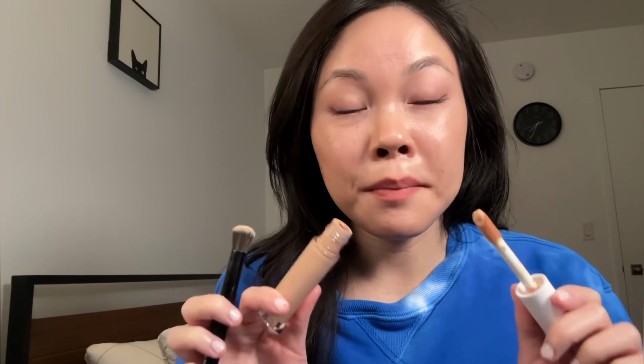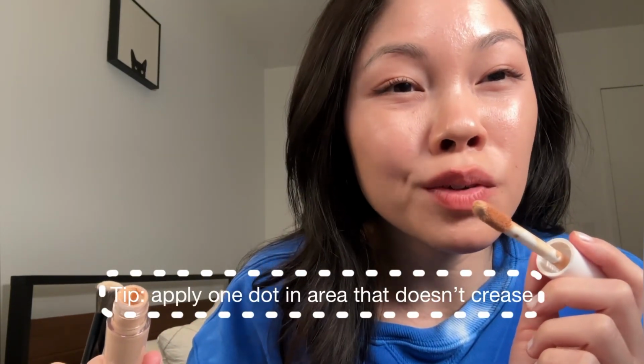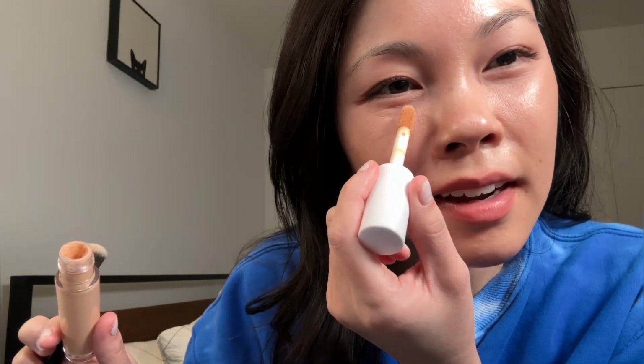Next, we're going to go in with the Hydrating Camo Concealer. I'm not going to lie, I am a bit skeptical about this because it was only $7, but it's viral on TikTok for a reason, so let's see how it works. It's full coverage, so I'm only going to apply one dot. And I'm only going to apply it to the area where I don't crease. If I smile, it's right there under that crease line. I'm going to apply it right there.